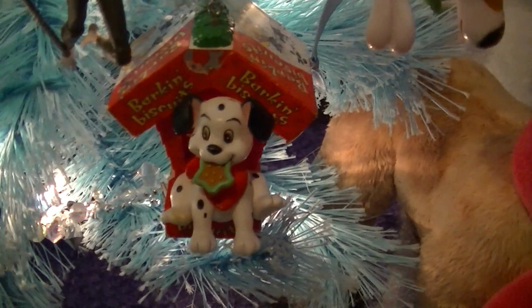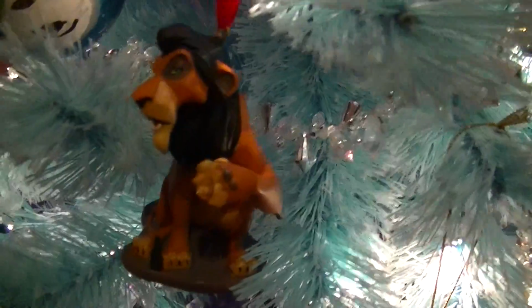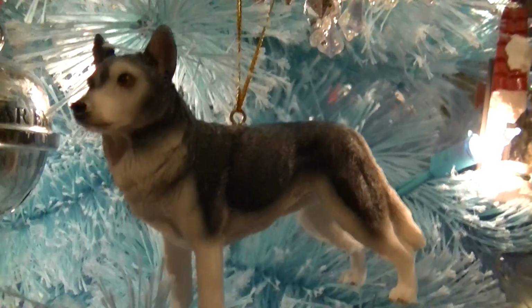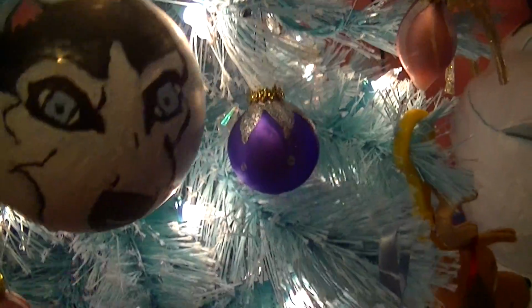And then there's Dalmatian. And Jack Frost. Scar. And there's Shadow, Chinook, Steel. Husky ornament, little husky plush. There's my Polar Express Bell. And there's my other husky ornament. It's a standing husky. And then here's my steel ornament I painted from Balto.